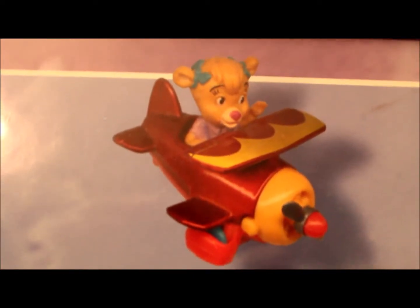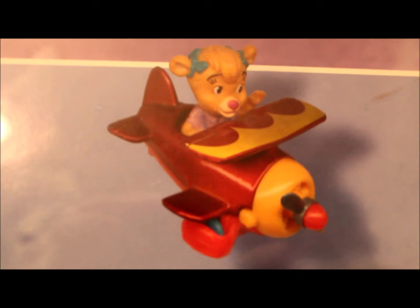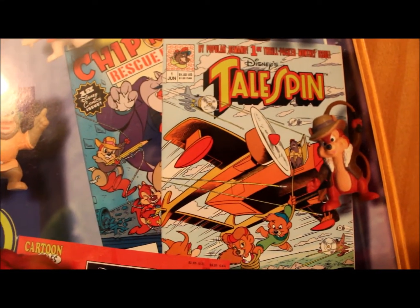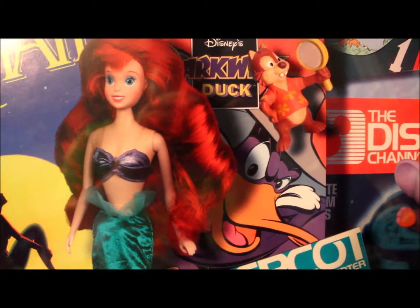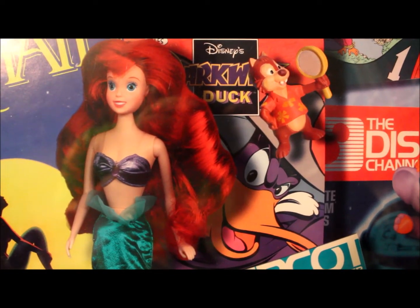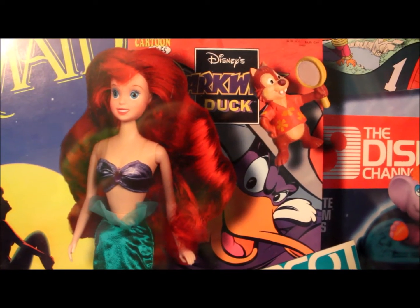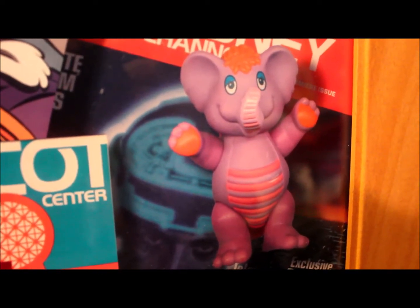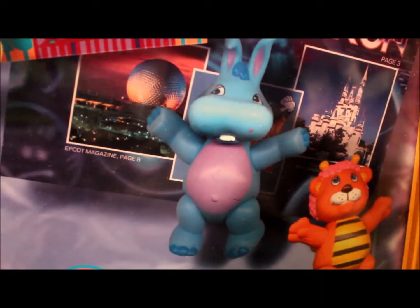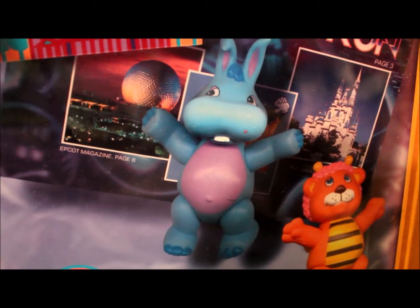If you feel like Molly from Tailspin feels out of place, along with the comic for Tailspin and the comic for Darkwing Duck, then you would be right. Darkwing Duck debuted on September 8th, 1991, while Tailspin debuted September 7th, 1990. The final three characters found here are from a TV series called The Wuzzles, which ran from September until December of 1985. That's the look at the poster that you could find over at Pop Century.